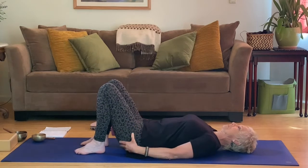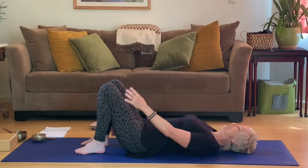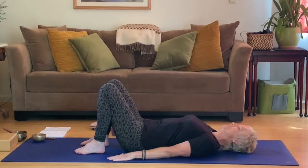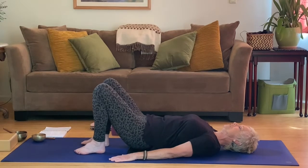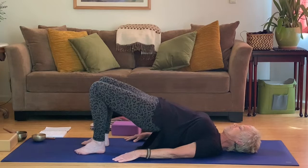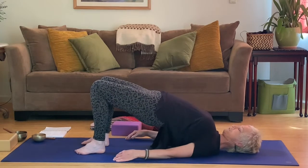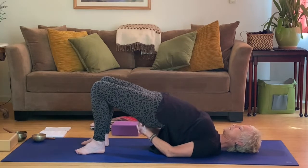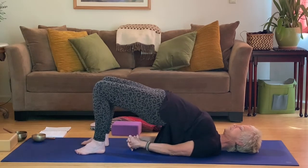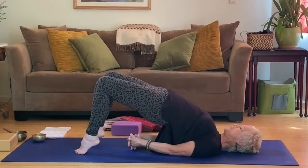And feet hip width apart, ankles under knees if that's available. You can put your palms down if you want. And then just inhale in, press into your heels and lift your hips. Lift your hips up, up, up, up. And then sometimes I'll walk my shoulders away from my ears. And then if you want to, you can clasp your hands underneath your buttocks. And if you're a high achiever, you can lift your heels.